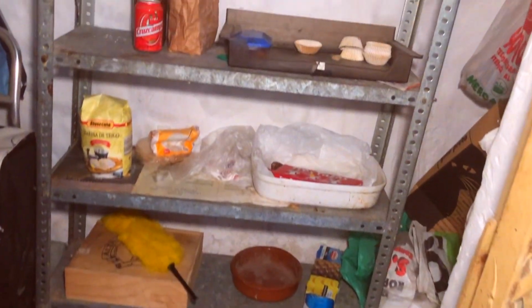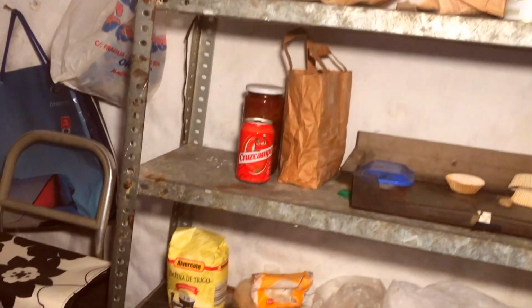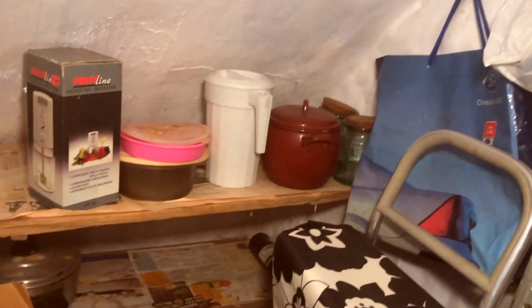And then you can see it's like somebody was here, walked out and left everything. Bags of flour, packets of biscuits. We believe it's been empty for about 10 years. And looking at the dates on some of the food, it's probably about right.